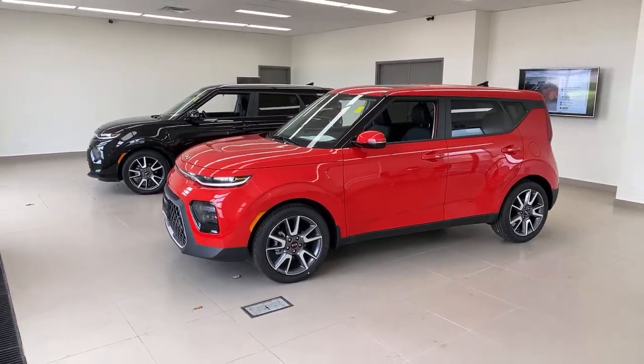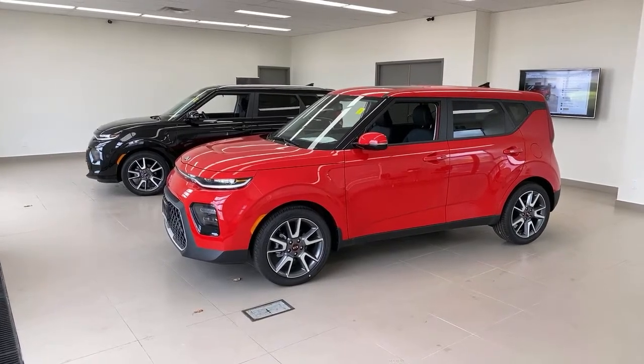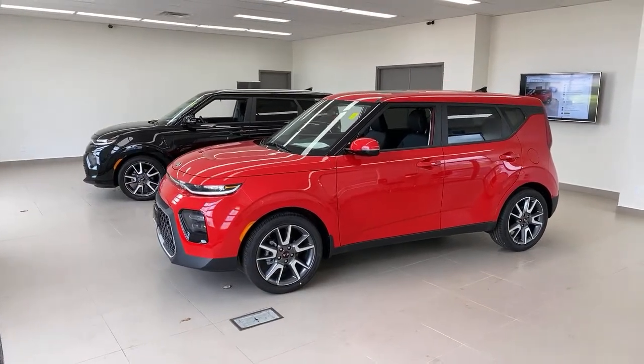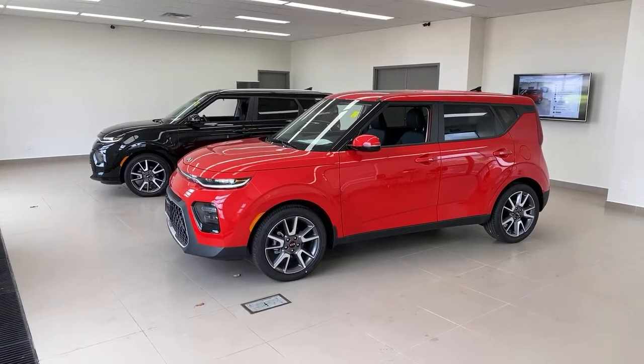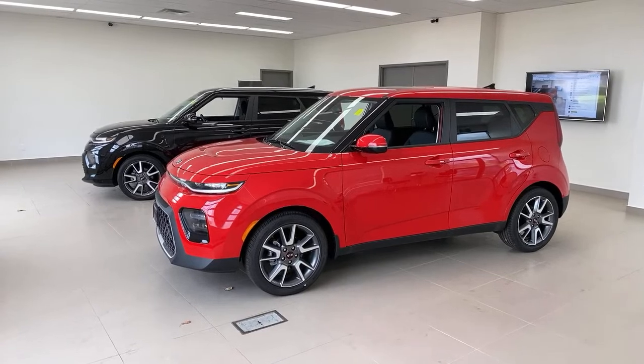There will be a GT line package coming out for 2021, but it's only on the limited model, and it will not have roof rails. So we'll talk about that in a second. The roof line will look exactly like this one. There's some differences in it. I've seen the car myself, but didn't get a chance to do a video of it. So we'll talk about that for 2021. And I want to show you some of the differences here.